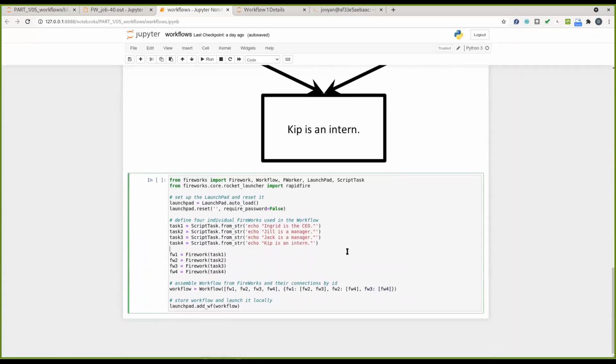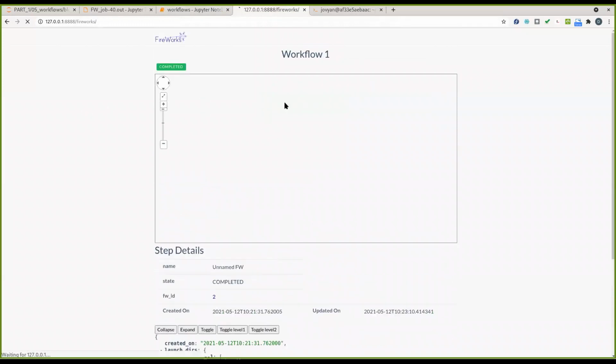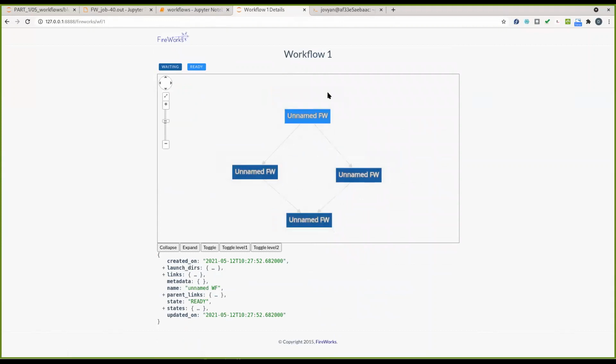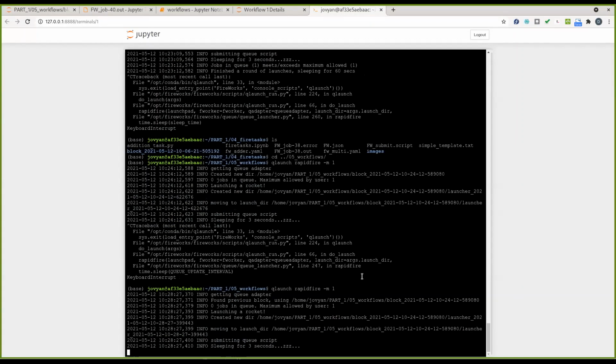So let's again add this workflow to the database. Now in our database, because we reset it again, we only have our diamond workflow. You see that the first job is ready. The two others here are waiting for this one to be ready. And this one, of course, waits for these two to be ready. Okay, so now let's first do one at a time.